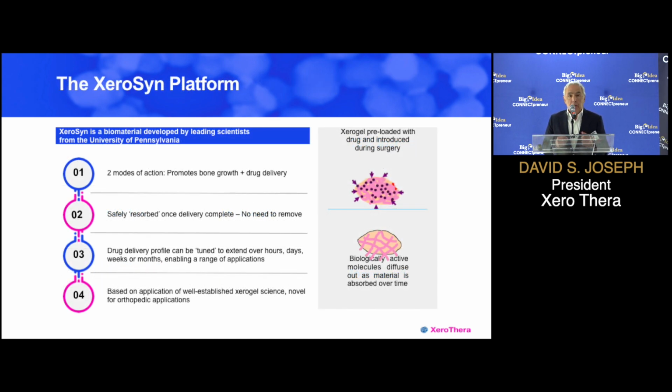So we've developed Xero, a product that has a controlled release. It's a nanomicrostructure. Think of it this way. It's a particle the size of baking flour, yet it's 80% porous. And as you load the antibiotic, it loads fairly quickly. It releases the antibiotic, like vancomycin or gentamicin, over days, weeks, or even months.